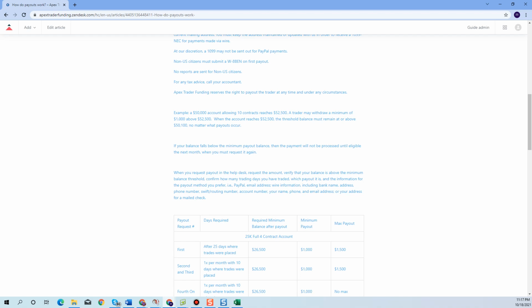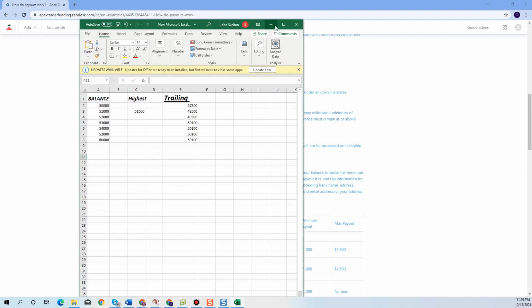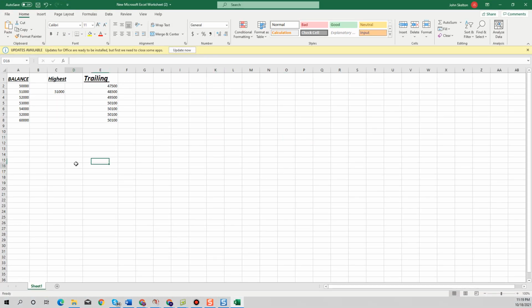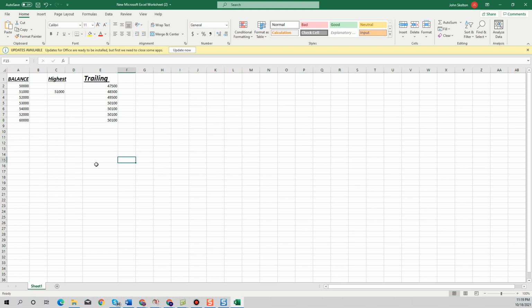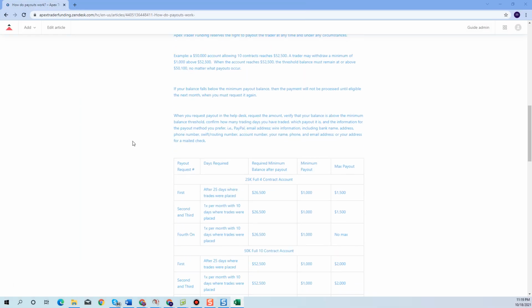let me just pull this over here. Give me 1 second. I want you to understand this and why. So let me pull this little spreadsheet back over here that we did earlier. You remember this? Okay. So I'm going to delete this last one, or no, we'll leave it. Okay. So let's say that you trade, and let's say you've traded for 25 days, and this is your balance. Okay. And you say, hey, I want to withdraw. Okay, so your first month, let me just walk through this a little differently.